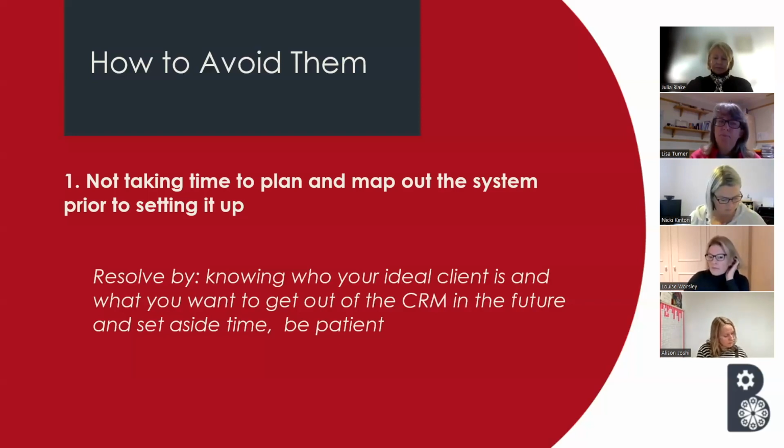But as well as knowing who our ideal client is, it's important that we think about what we want to get out of the CRM in the future. So if you have a partner program, project yourself forward 6 months and ask: do I want to know which partner referred the most people to me? Perhaps in your pipeline, you might want to look back and see why you lost some opportunities, because if there's a theme there, then you can tweak what you're doing.